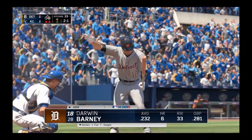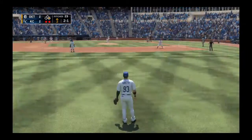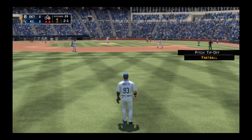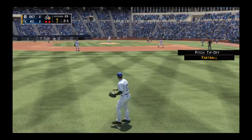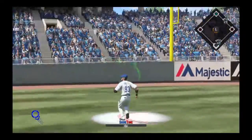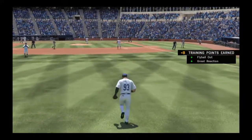Darwin Barney will dig in, and this season certainly hasn't been all that kind to him as he enters play with the average down in the 230s. Ready to deal. Here's the 2-1. Lifted in the air out to left field. Moving under it, Durrett. No trouble with this one, and the inning is over.